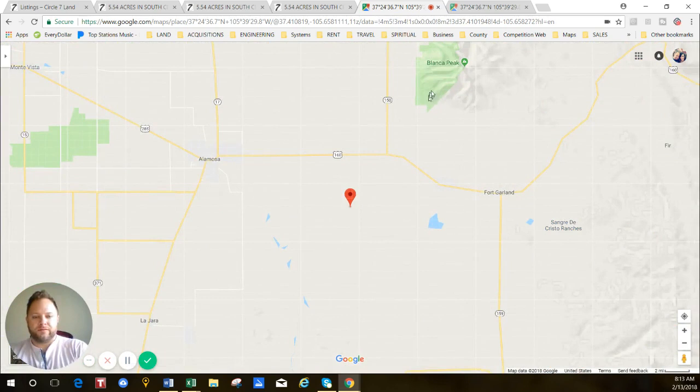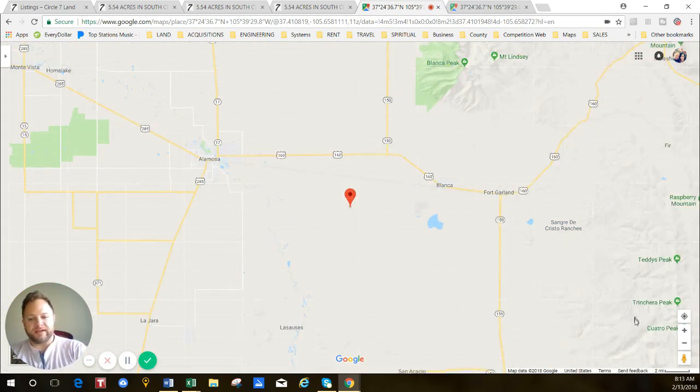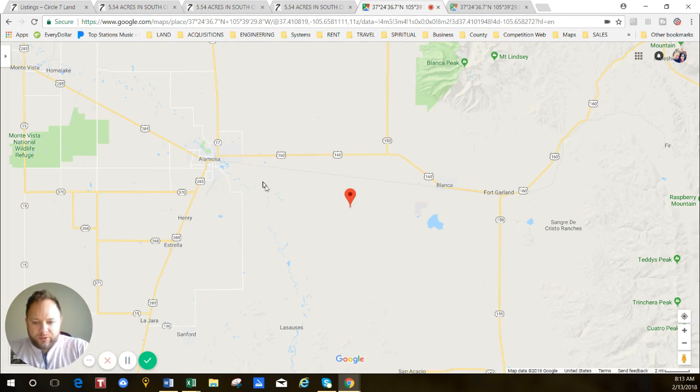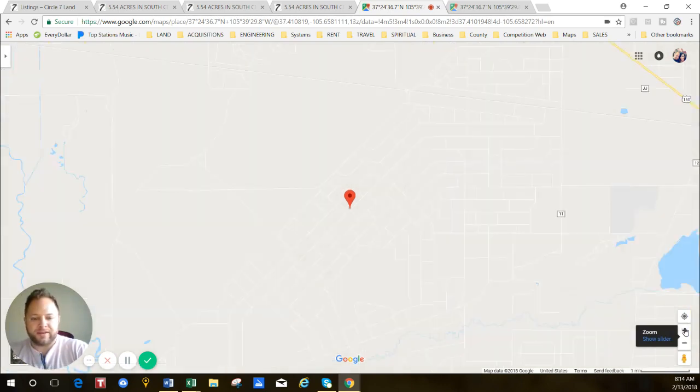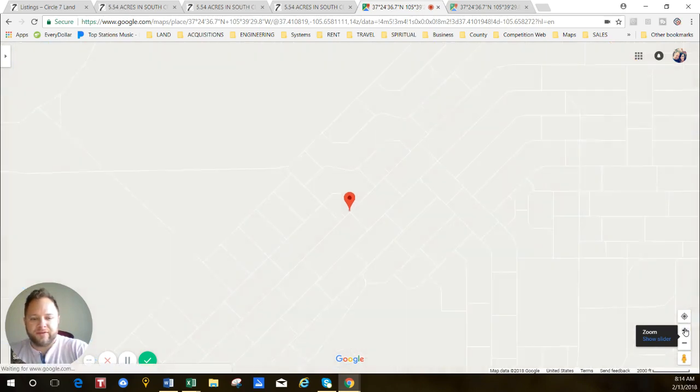So you're going to see Blanca Peak here when we take a look, and then off to the east you have the Sangre de Cristo ranches, and then right off to the west here you have the Rio Grande River. Comes down through here, and just a lot of fun for fishing. A lot of fishing opportunity. Of course, everything outdoors that Colorado has to offer. I don't have to tell you that, but just to give you a feel for where we're at.